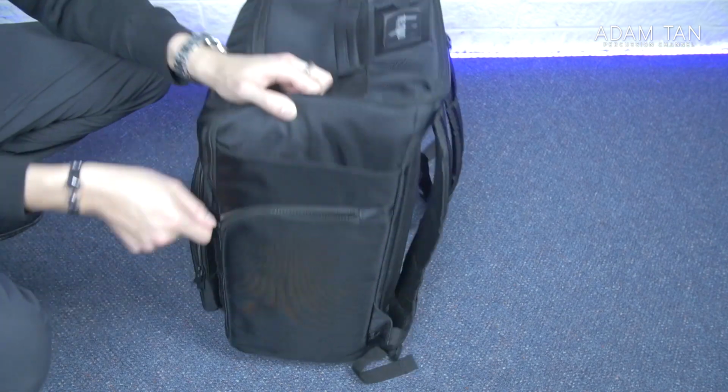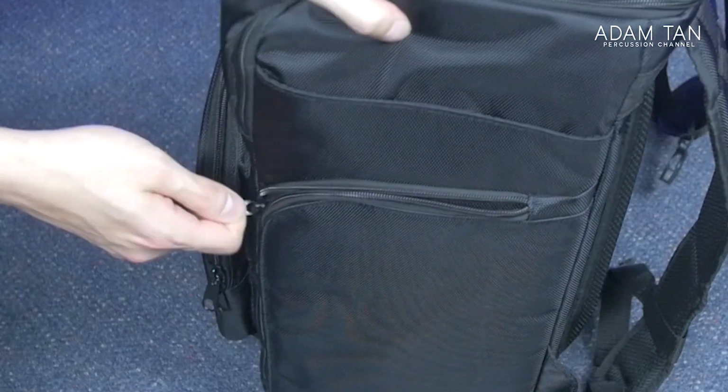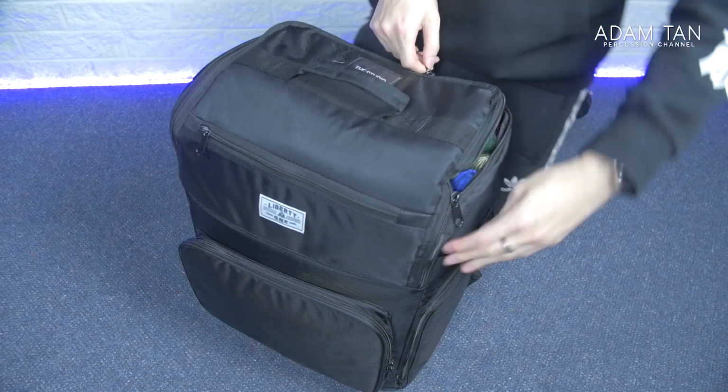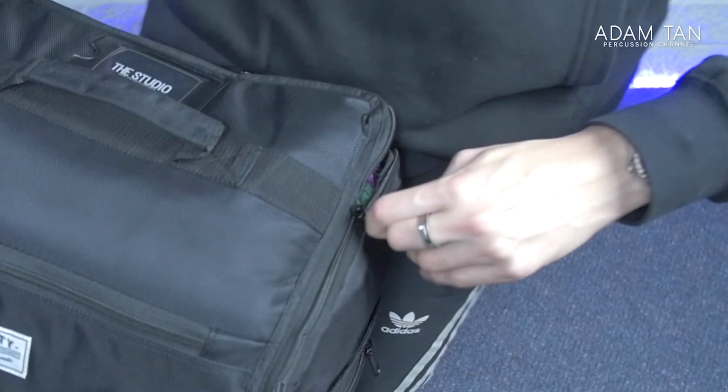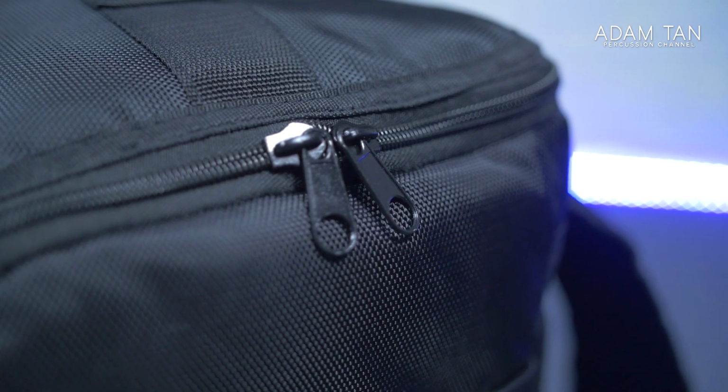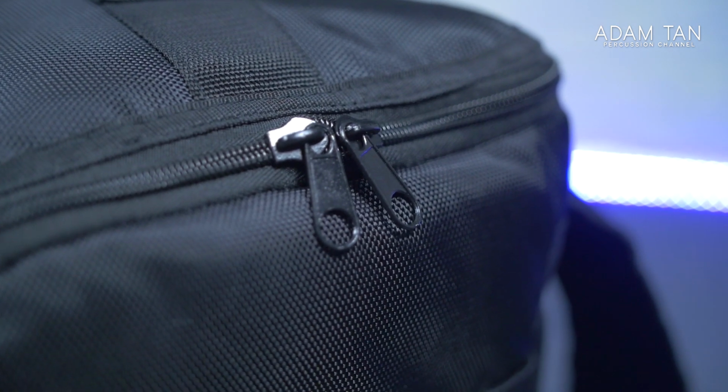The teeth of the zips are really small, and as a result, for a bag that is so big, and especially when it's fully loaded, it becomes very difficult to zip the bag up. The zippers themselves are also very, very small. Yes, you can lock them because they have a hole, but anybody could cut through these zips because they are just so thin.